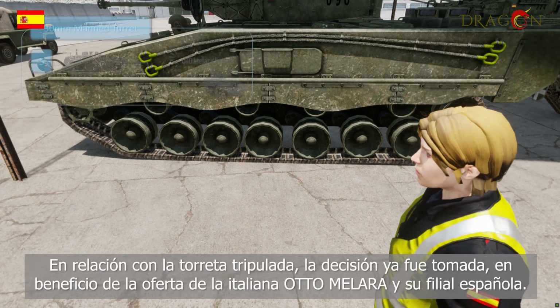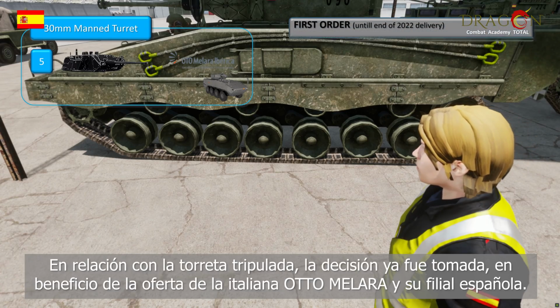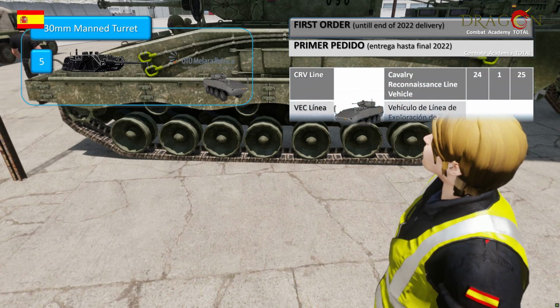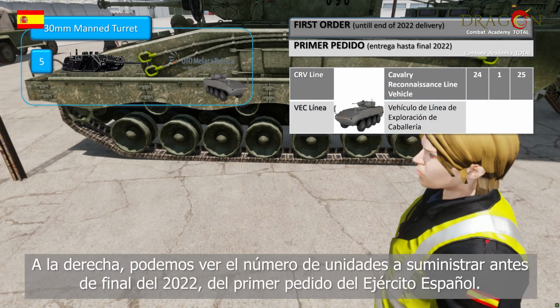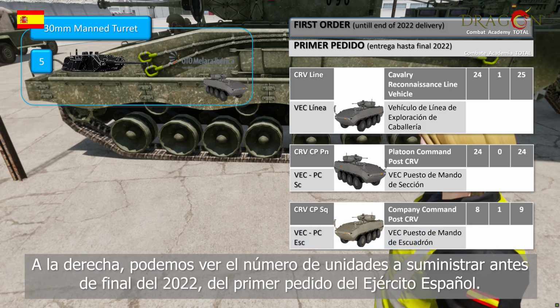In relation to the manned turret, the decision was made in favor of the offer of the Italian company Automalara, in its Iberian subsidiary. On the right, we can see the number of units to be supplied before the end of the year 2022, corresponding to the first order made by the Spanish Army.